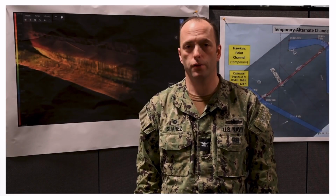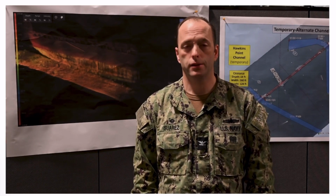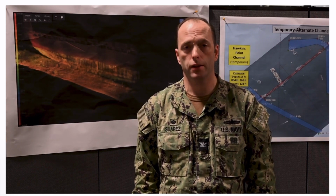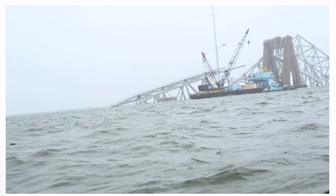Because of these murky and dark conditions, and despite the CODA footage that we're using to help further the salvage assessments on the bottom, it still takes time. You're limited by how much time you can spend on the bottom depending on the depth for each diver, and you're also limited by the safety factor.